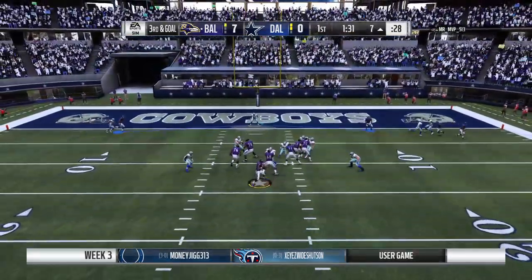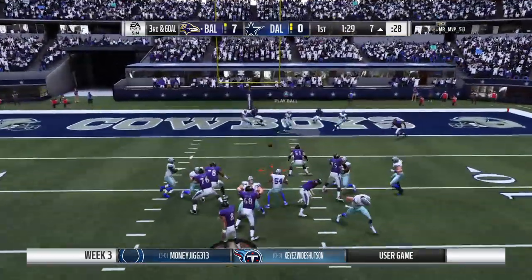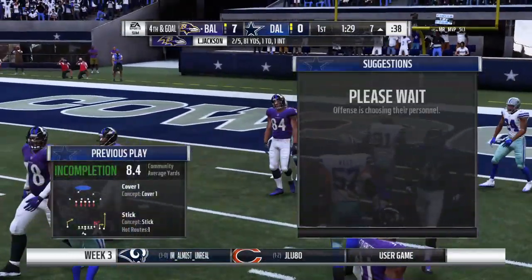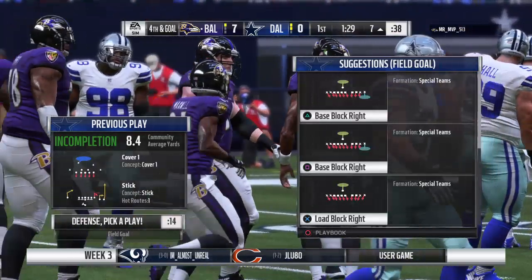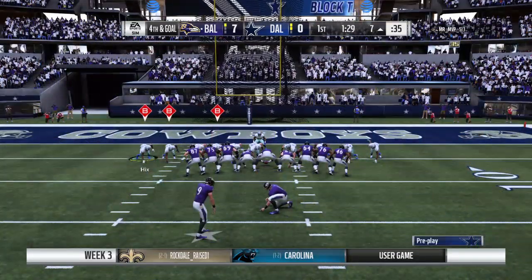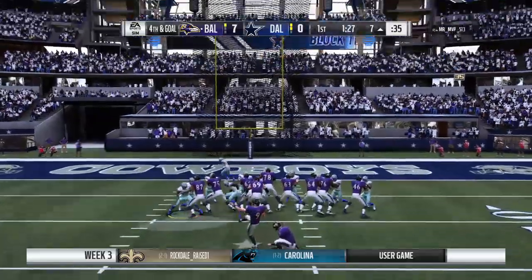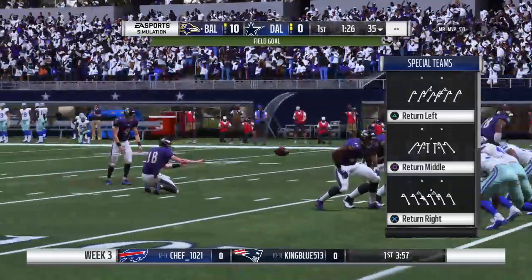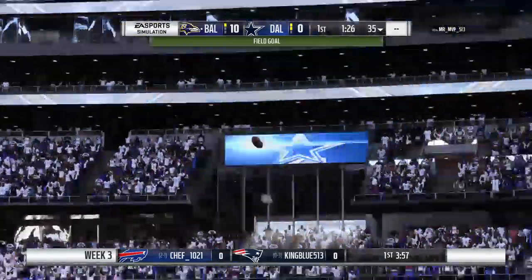3rd and goal, Jackson. And that is incomplete. Not only was the call spot on, how about the execution of that defense right there? Zone was absolutely locked up tight. He was trying to force it in there on 3rd down. But if there's a time to force it, he felt like he needed to make a play, right? Yeah, exactly right. 3rd down, you got to try and find something. There's nothing available there for him.